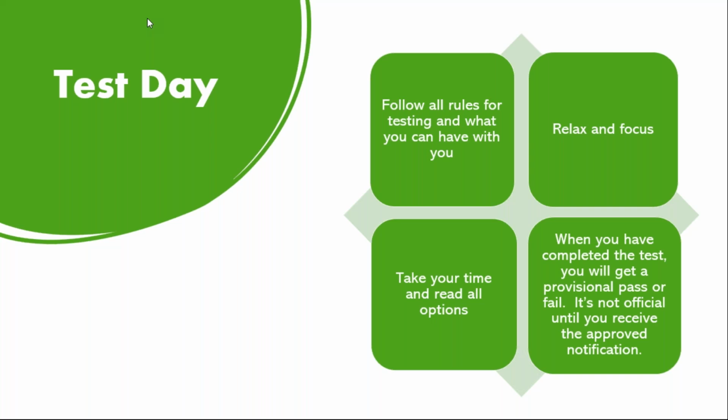Take a deep breath, focus, you'll be fine. One way or another, even if you don't pass, it's not a big deal. You can take it again. Make sure you read all the options. Use a lot of those test-taking tips that we were taught way back. Eliminate the ones that are definitely not true, and then look at the ones that you have left and find one.